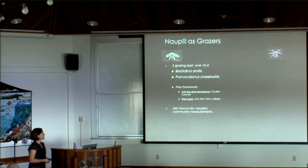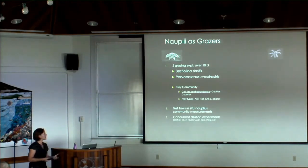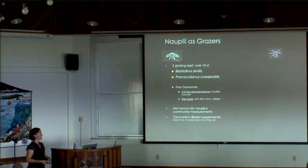I also did net tows on the in-situ nauplius community to use my quantitative PCR method to quantify their in-situ abundance. And we did concurrent dilution experiments, which are currently in review in Marine Ecology Progress Series. I won't talk about that either.